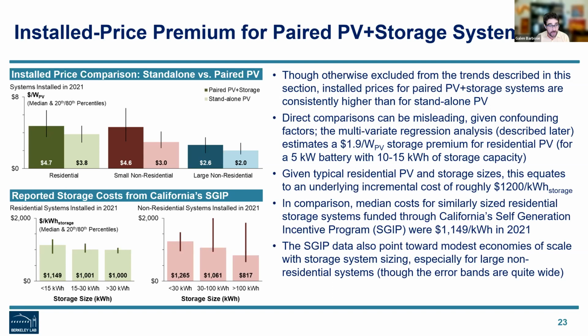You can also see in those bottom figures some modest economies of scale, though perhaps not as much as we might expect. Those economies of scale are a bit more apparent on the non-residential side, particularly in looking at some of the larger non-residential systems with more than 100 kilowatt hours of storage. There is a lot of variability in that data, though, as indicated by those wide error bands.